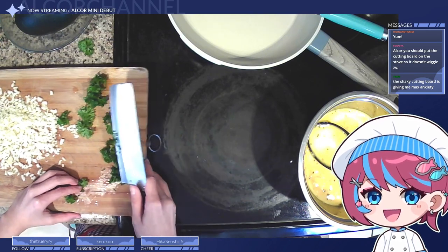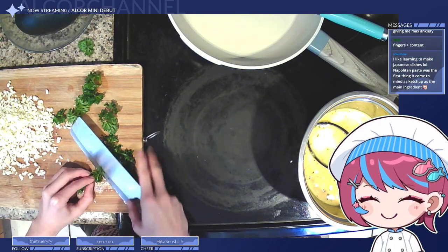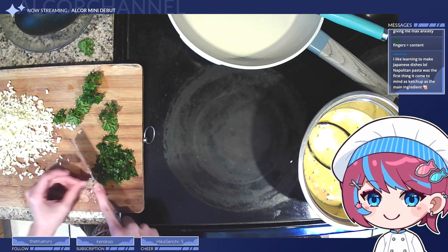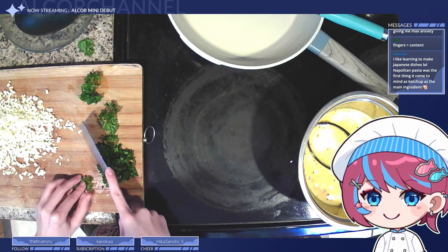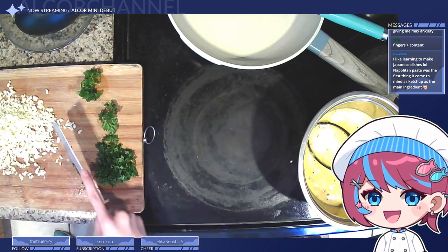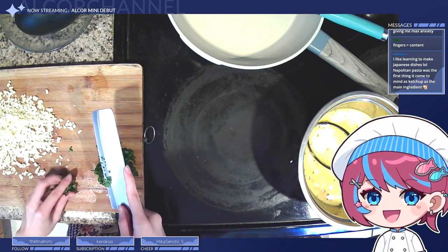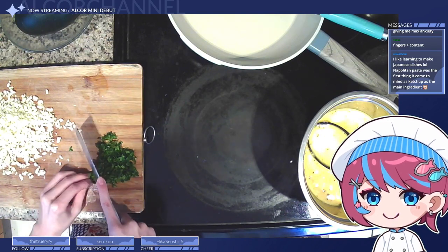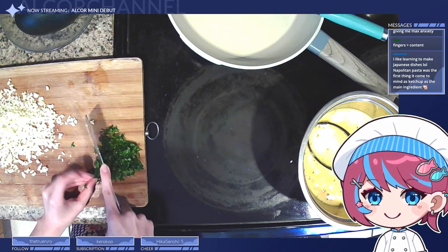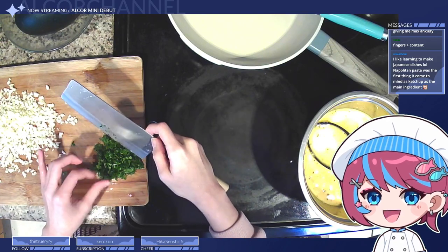The shaking cutting board is giving me max anxiety. It's because it's not that big, partially. But also, sometimes this thingy gets caught on things. It's fine. Not to worry. Sorry, it's giving you anxiety. I'm not a super safe kitchen person, but it's okay. We'll be fine. Eventually I'm going to get a bigger cutting board. Alright, it's not very well cut or anything, but it works.